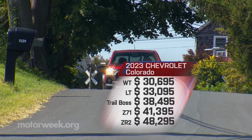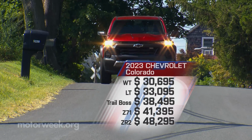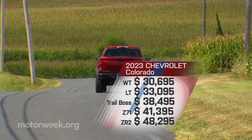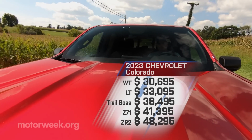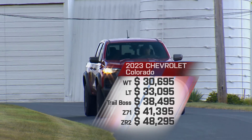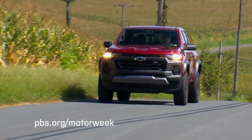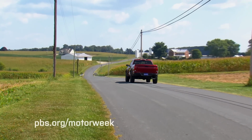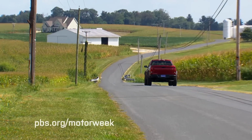If you want to stick with rear-wheel drive, you'll have to get WT or LT trim, which starts with WT at $30,695 and four-wheel drive a $3,300 option. 4WD is standard on Trail Boss and above, with Trail Boss starting at $38,495.